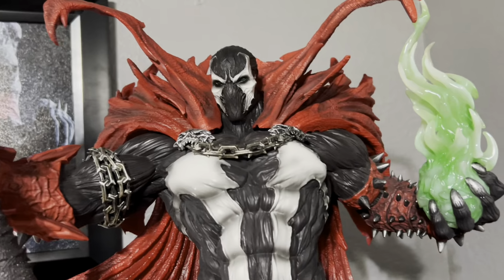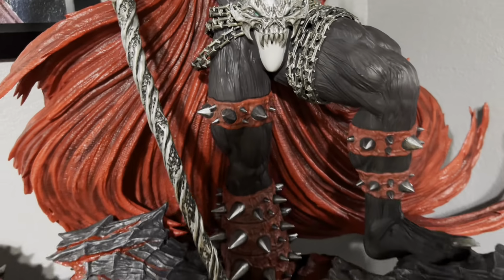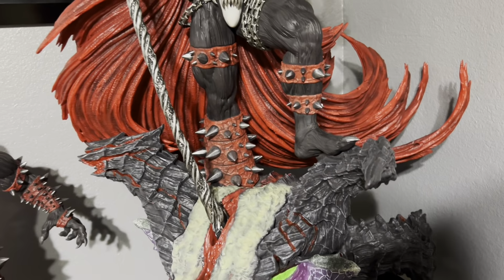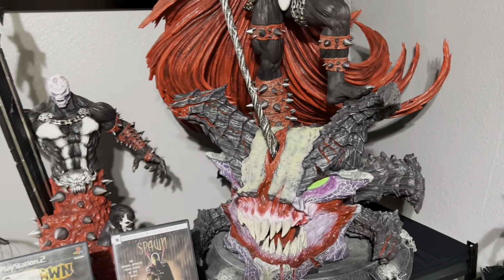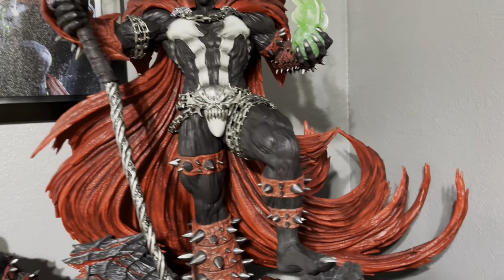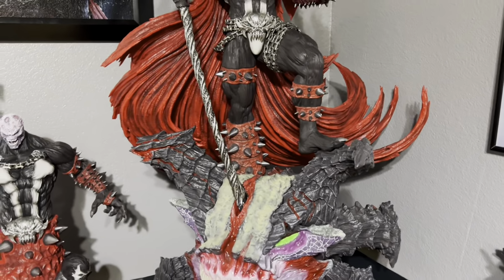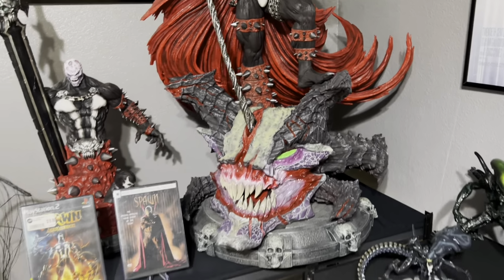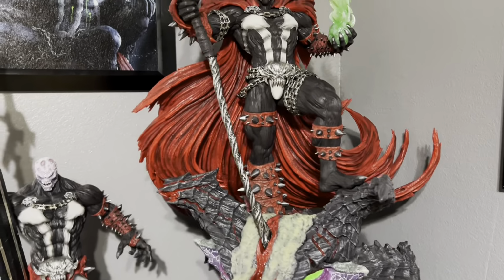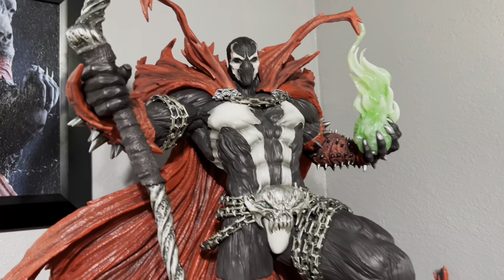But overall, I was blown away by this piece, and anybody that owns this piece knows that it's probably one of their favorites. I mean, this thing grabs all of your attention as soon as you walk in the room. I am so happy that I went and got this. It was like an early birthday gift to myself, so I said screw it, couldn't pass it up, and I absolutely love it.